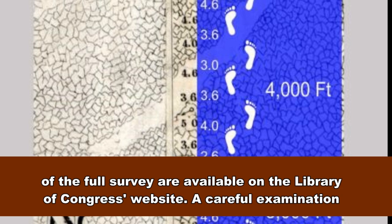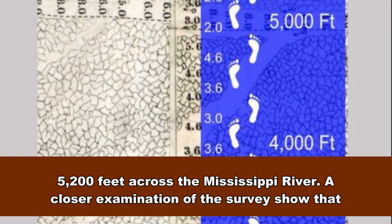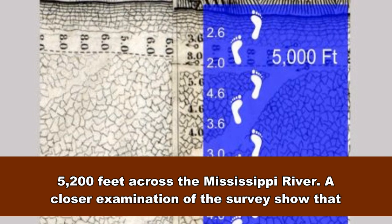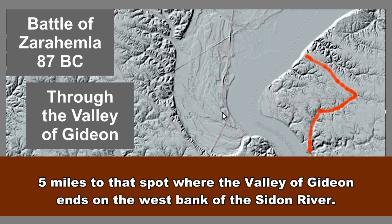A careful examination of the survey shows that there is one place where it would have been possible to walk 5,200 feet across the Mississippi River. A closer examination of the survey shows that from the hill Omnihu, it is possible for large armies to fight and to walk the same day 5 miles to that spot where the Valley of Gideon ends on the west bank of the Sidon River.